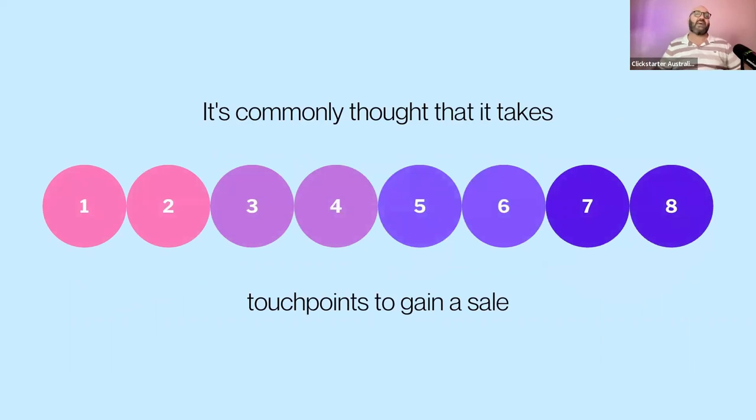It's commonly thought that it takes about 8 touch points to gain a sale. So we've got this idea that people have to go through a lot of individual points of contact with you to go, oh yeah, I'm ready to buy. I'm ready to change my mind, change my process, or change the direction I normally go in to do this new thing that I'm being introduced to. But it actually takes a lot more than that.